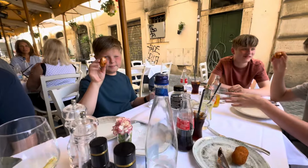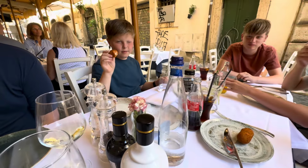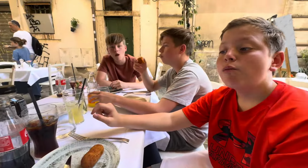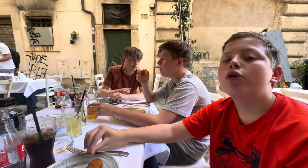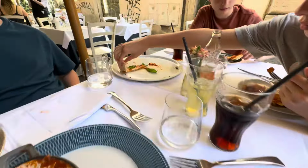You like the suppli? Yeah, pretty good. A cheese and rice, and it's fried. Very good. Got the burrata and prosciutto, and some gnocchi. And a margherita.